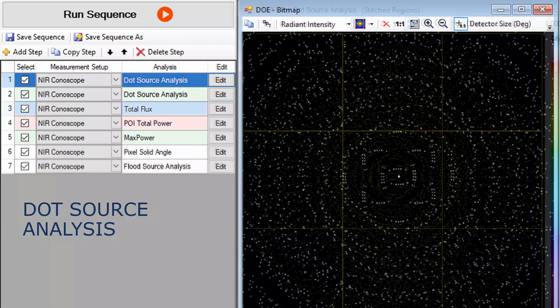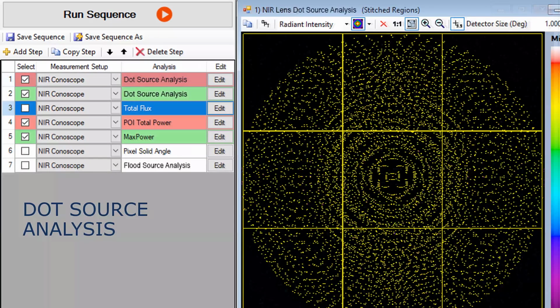An NIR software package containing dot source analysis functions can define points and output values for thousands of dots in a structured light pattern. In this example, Radiance NIR measurement software on the left, we have a series of analyses that can run in a sequence depending on which are checked. Multiple analyses can be run, each applying various unique pass-fail tolerances if necessary for rapid automated quality control.